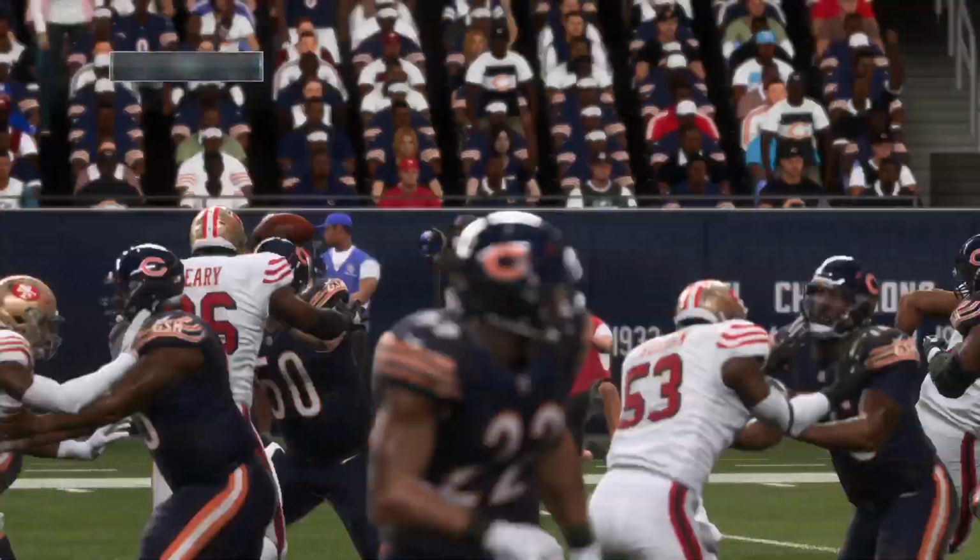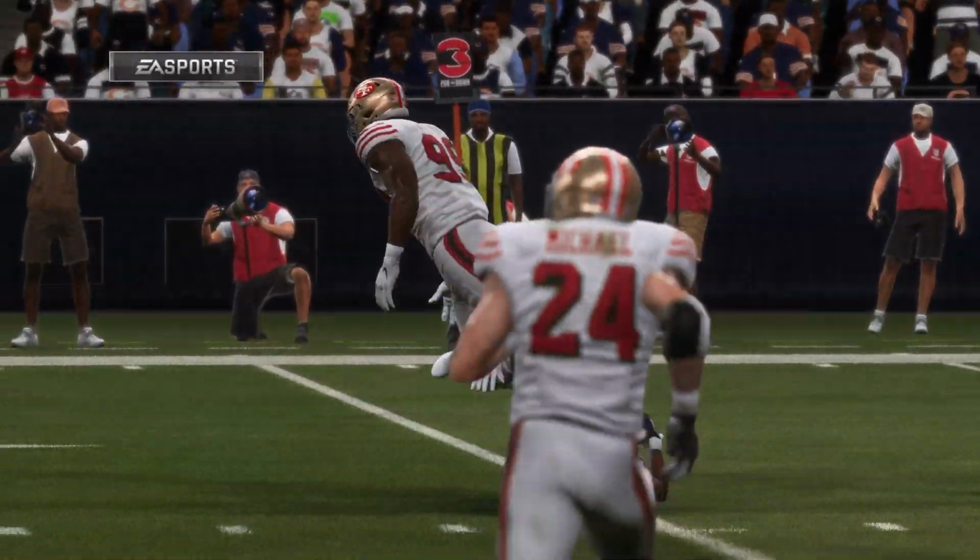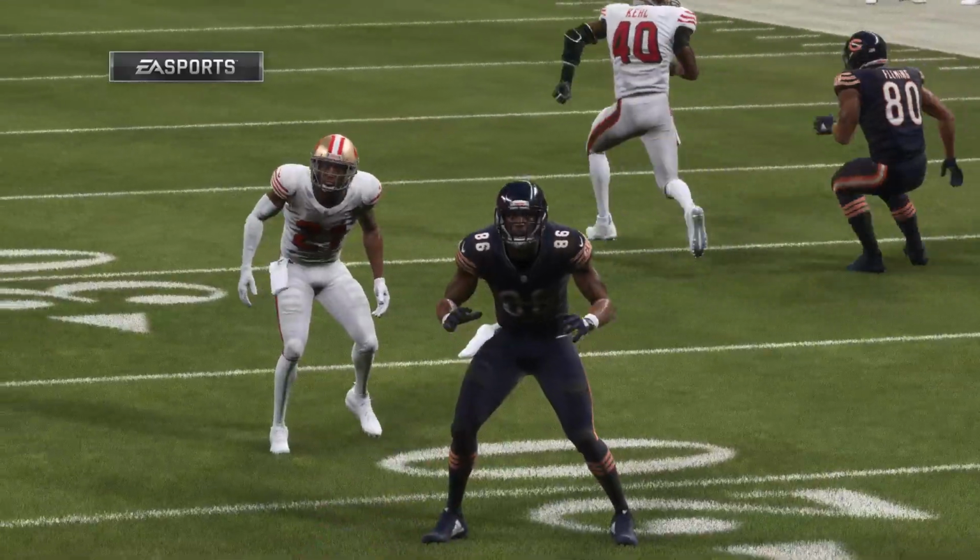That's certainly playing down and distance very well by the defense, isn't it? Take whatever you want underneath, by all means.